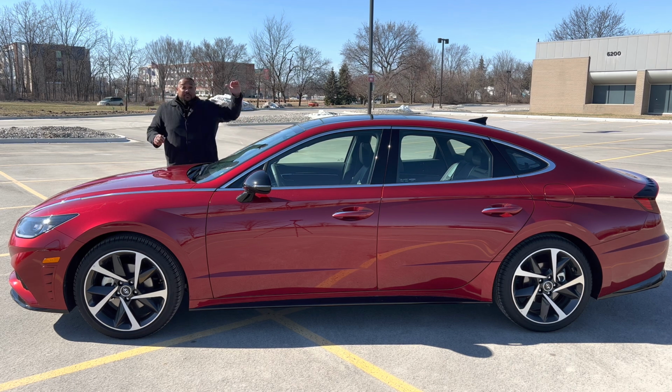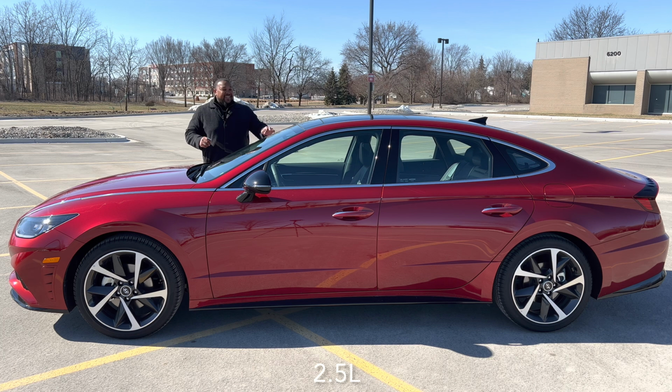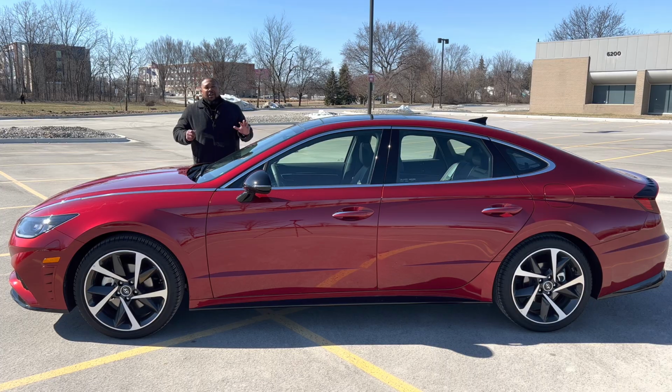But anyway, the top tier, the N Line sport version, you get a single turbo 2.5 liter 4-cylinder engine, the same inline 4-cylinder, but with a turbo attached to it, and that makes 280 horsepower. Now that's a good number. For a car that doesn't weigh much, that's a good number. This one does get up and get moving, but it's not really supposed to. It's a point A to point B car, but to be comfortable and all that stuff.